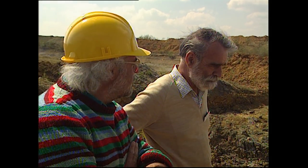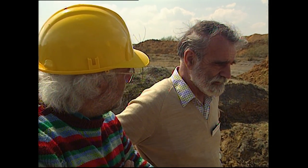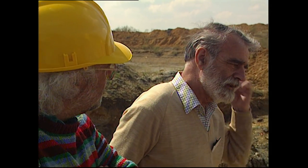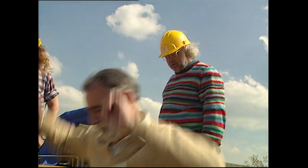As we get down into this, we've got to be very careful because the environmental evidence is going to be very important. Yes. We need to identify the areas where we might take samples from. Well, because we've got a view of the side of the section here, you can see this grey stuff. Look here. I'll just show you what I mean by this stuff.